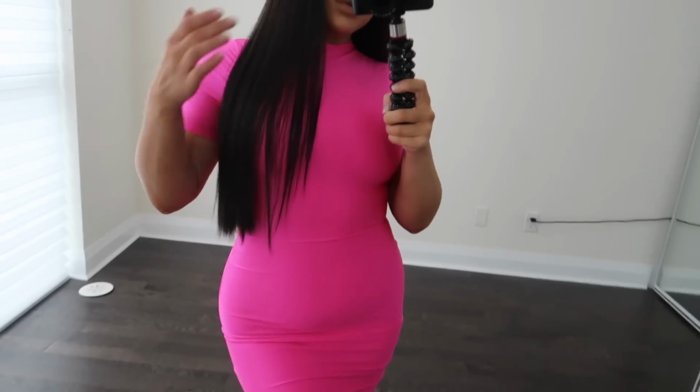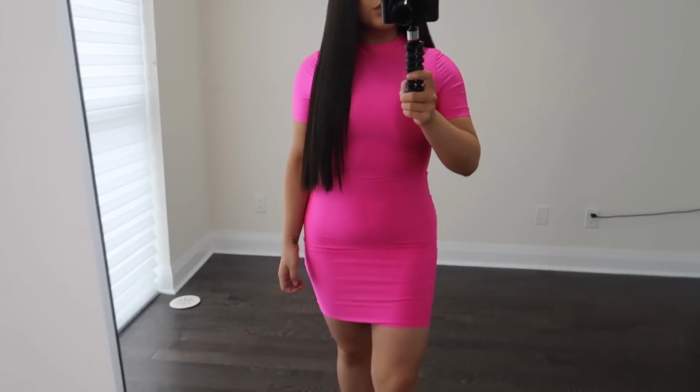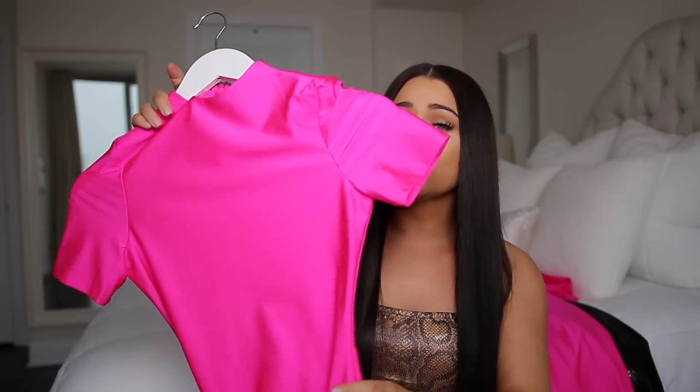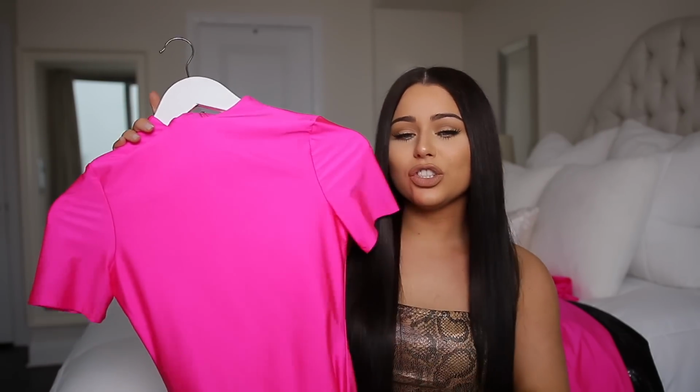The zipper is in the back, but you can barely see it. Super seamless, and the zippers are amazing quality. I know sometimes you can get zippers and they just constantly tug, or they break really easily. With Meshki, their zippers are super nice quality. It has like a nice sheen to it, which really stands out, so it's just super cute.